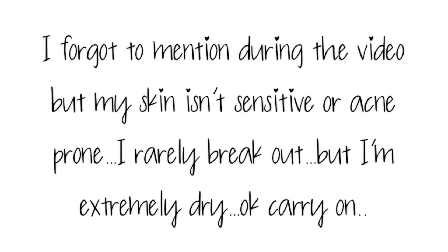So the first thing I probably should go over is the type of skin that I have. I have very dry skin. There is nothing oily about my skin other than my crappy eyelids. They are extremely oily. The rest of my face is very dry. It makes no sense, but that's how it is.